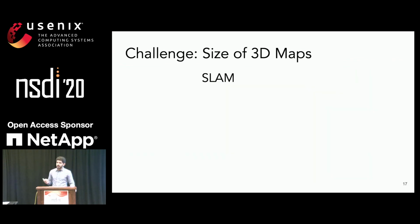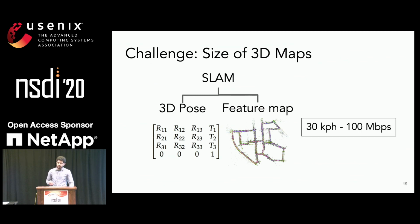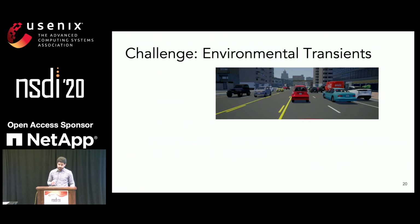To generate 3D maps, autonomous vehicles use SLAM algorithms. SLAM algorithms use 3D frames from 3D sensors to localize a vehicle and at the same time generate a 3D map. However, the size of even the most sparse representation of these maps, called feature maps, is very large and requires an order of magnitude higher bandwidth than what LTE has today. We mapped the USC campus using a popular feature SLAM algorithm called OrbSLAM, and at 30 kilometers per hour, we required a sustained upload bandwidth of 100 megabits per second.